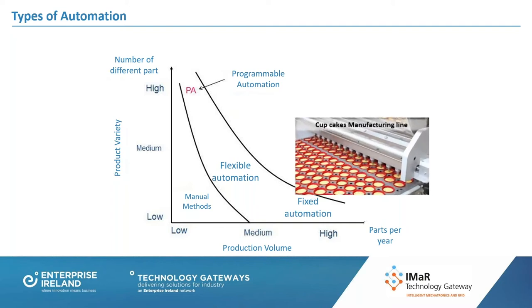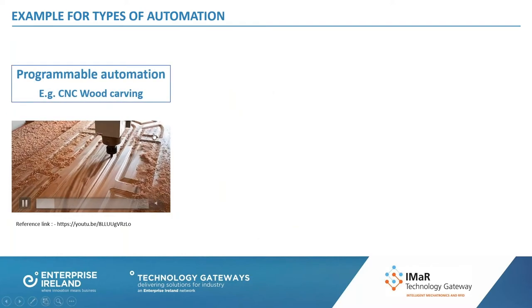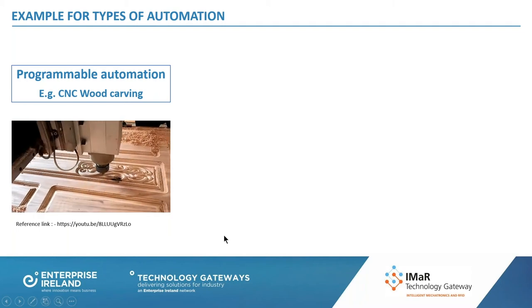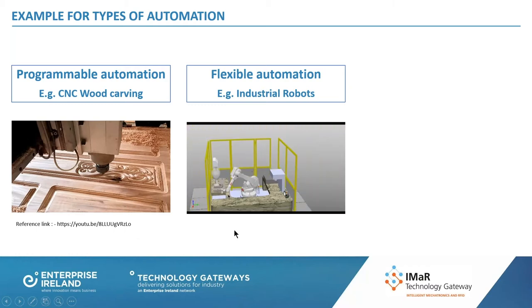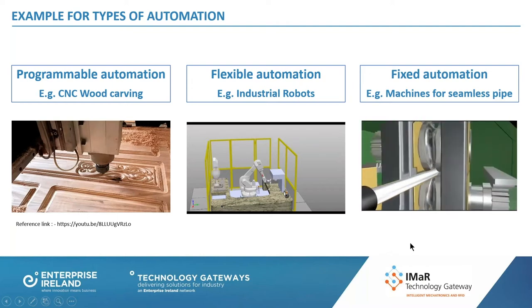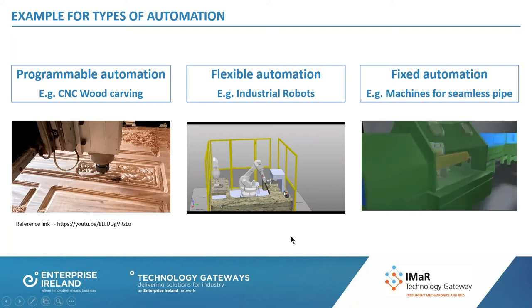Few more examples of these automations are, for programmable automation, we have CNC wood carving, where you can upload different types of designs and carve them on the wood as we need. For flexible automation, we have industrial robots, which can be programmed to give us different tasks. Fixed automation, machine for seamless pipe. This machine can produce only pipe at higher rates, but with different diameters upon changing the dies. So these are a few examples of programmable, flexible, and fixed automation.